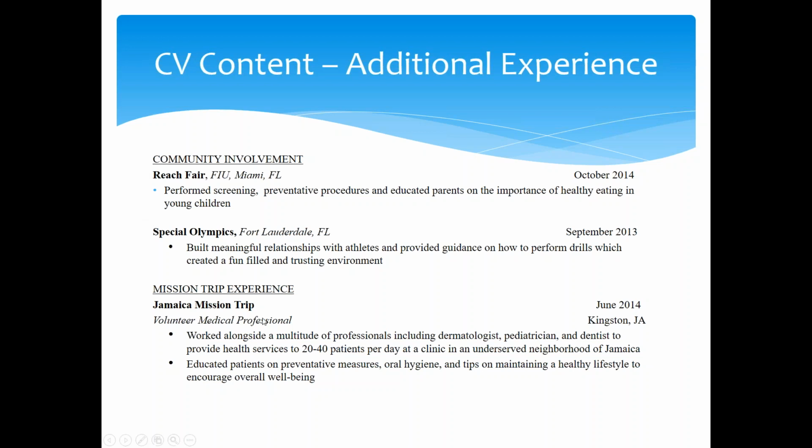When it comes to mission trip experience, with the setup of that section, you may want to start right away with the mission trip where you went, being able to bold that information. Then following, you can give the information volunteer medical professional, volunteer dental professional, or any other title you may have held. But get specific. Don't just say volunteer. Give a little more information as to what you fulfilled while you were there.